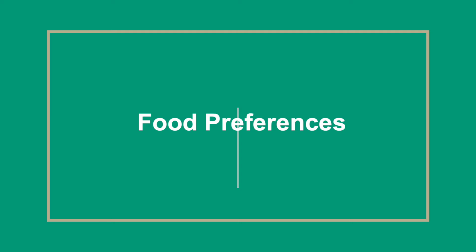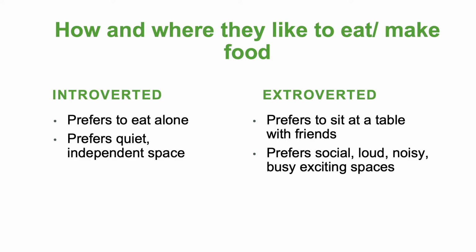Food preferences, we all have them, but we often don't think too much about them. And when initiating activities, it's good to think about or discover if they have any preferred food preferences. This is going to really help you to get them settled in and on task and enjoying the activity. How and where do they like to eat and make food?